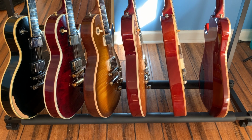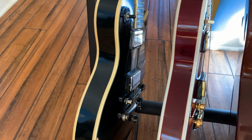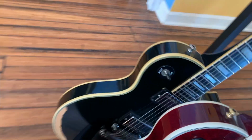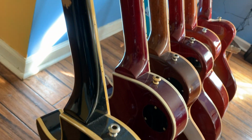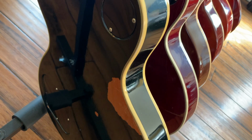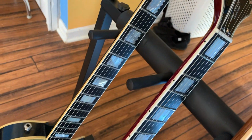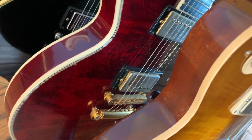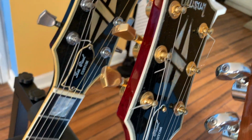All right, so these are the weapons of choice for this comparison. First in this video is a 1981 Les Paul Custom. This is a Norlin era, obviously. It's got a maple neck. It's got a 498T and a 496R in it. Love this guitar. Then the second one is a 2002 Wine Red Custom. It's got a set of Seth Lovers in it.